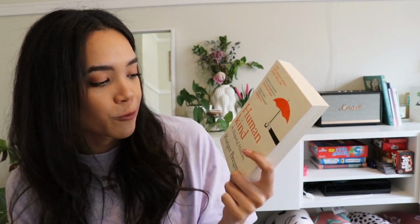Another book kind of unsolicited also, but basically Book Depository sent me the wrong book that I purchased and they just let me keep this one, but I have no interest in reading it either, and that is Humankind, A Hopeful History by Rutger Bregman.